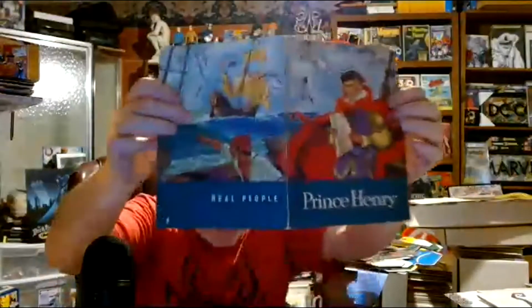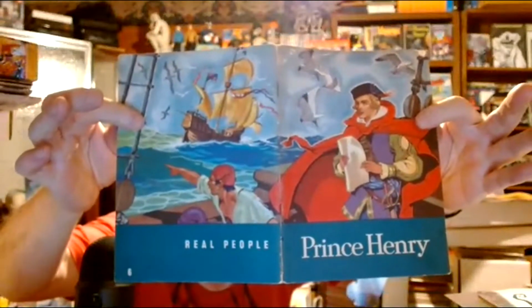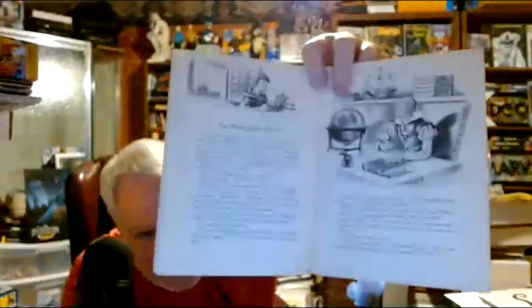These were a couple older books that I found from 1951. Prince Henry. This is Real People. And I guess wrap around. Just dealing with Prince Henry. Black and white illustrations inside. I don't quite remember these. But 1951, Prince Henry the Navigator, dealing with real people.